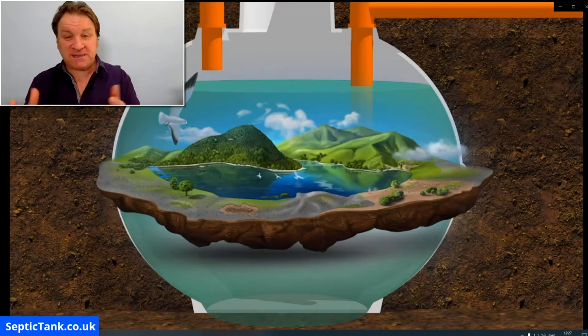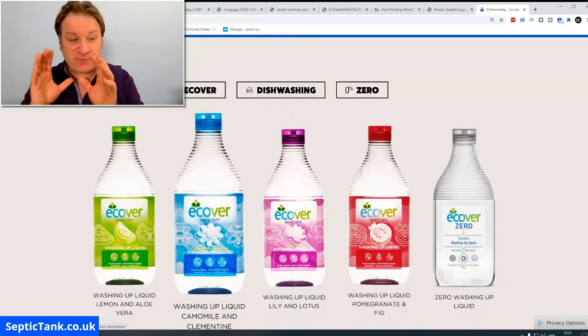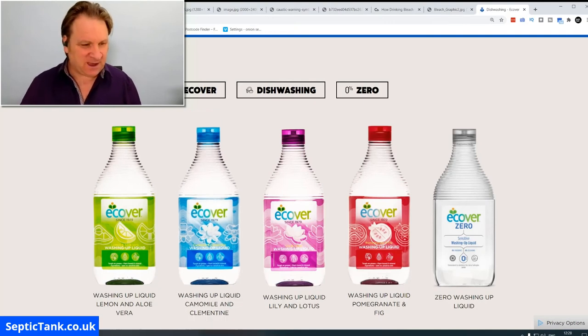So there you go, that's my tip for the day. Change your brand of cleaning products. Don't use your normal cleaning products. I don't really want to say any of the brands in case I get sued, but change your brand and start using Ecova. It'll get rid of the smells and give you peace of mind that you're not only looking after your septic tank, but you're also being kind and gentle to the environment.